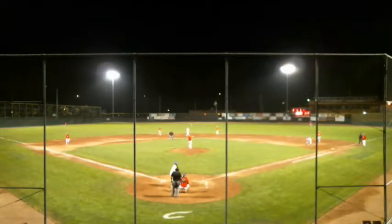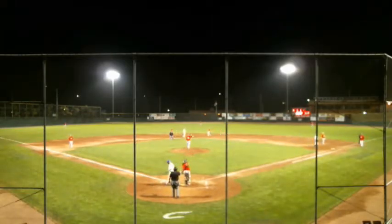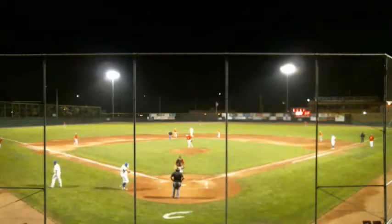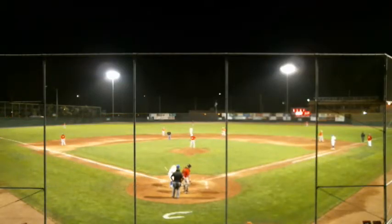We'll see if the runners are going. I'd be surprised if they are. They're not going. The 3-2 pitch, swing and a miss. Johnson down on strikes. So a couple of big strikeouts for Acosta. And the Crabs are now down to their last out, just as the Expos were in the top of this inning. And here is Jason Newman.